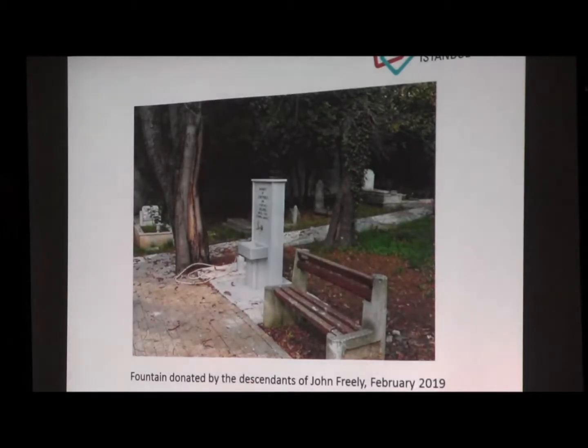Private donations by American families and individuals are an important factor, and in the spring of this year, a fountain was donated in the memory of an American writer, academic and professor at Bosphorus University, John Freely. Many of you may know his best-selling guidebook on Istanbul, Strolling Through Istanbul.